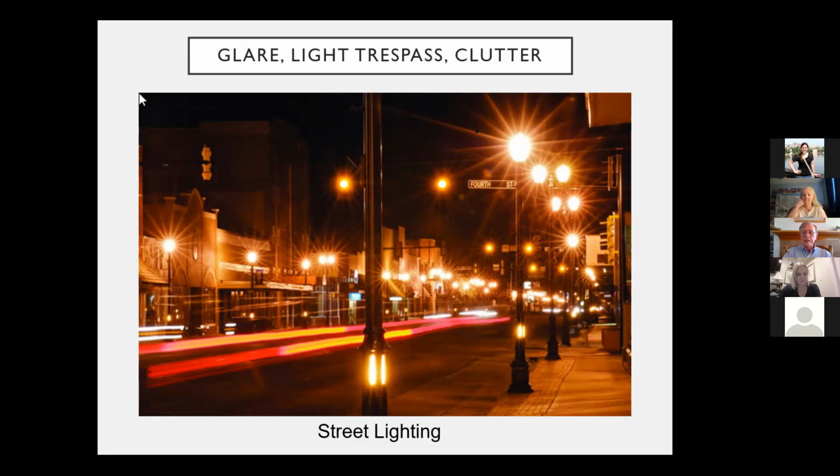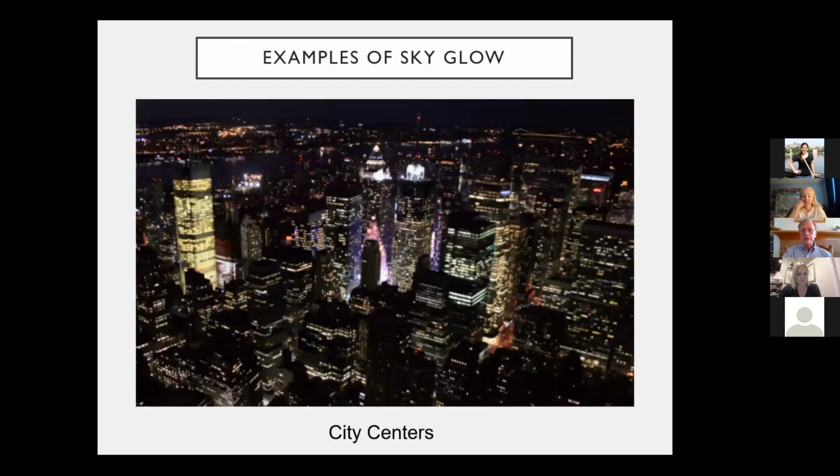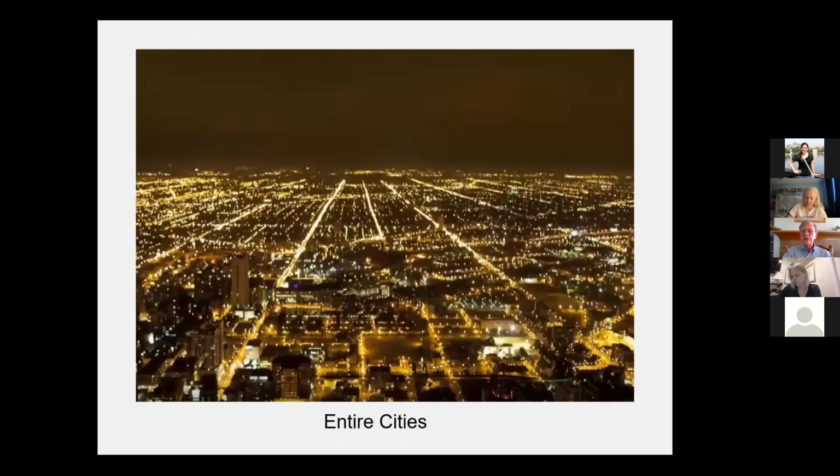Now, examples of sky glow. The reason you get sky glow is that you have light shining up. Here we're looking at a city from above, and yet you can see all those lights. All that light that we see there is wasted because it's going up in the sky. Here's an entire city. You're looking at wasted light because nobody down there in that city is seeing this light. This light is just going up.